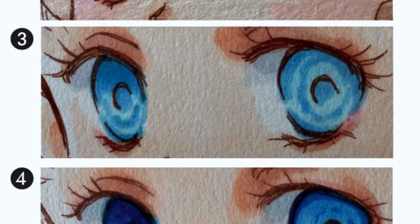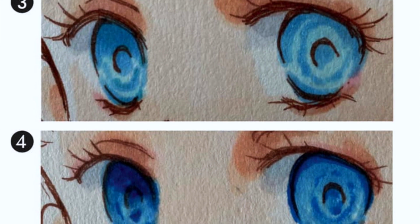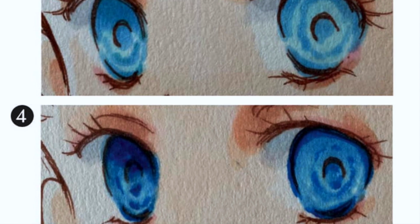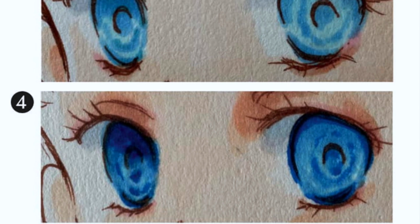Add dark blue for shadows. Put a dark color on the top and bottom of the pupil, leaving one area a light color. Then spread with light colors. The effect will be smoother by using a light color instead of a blender.